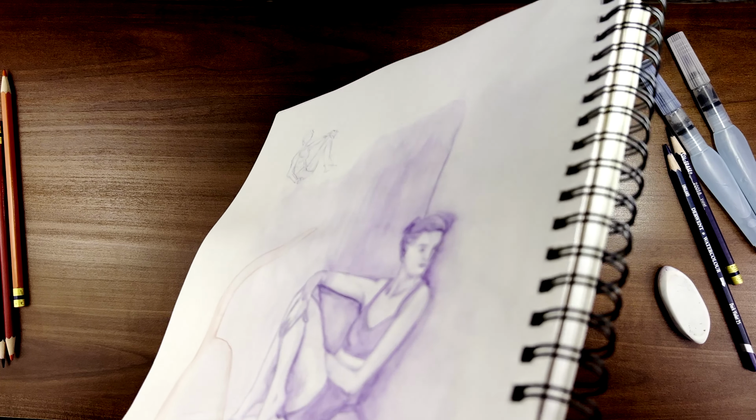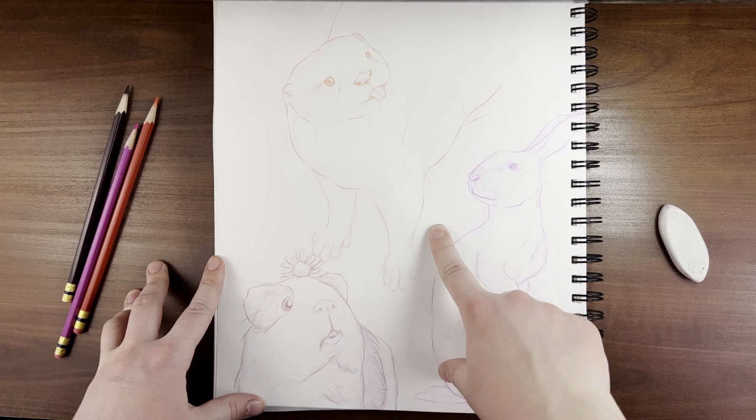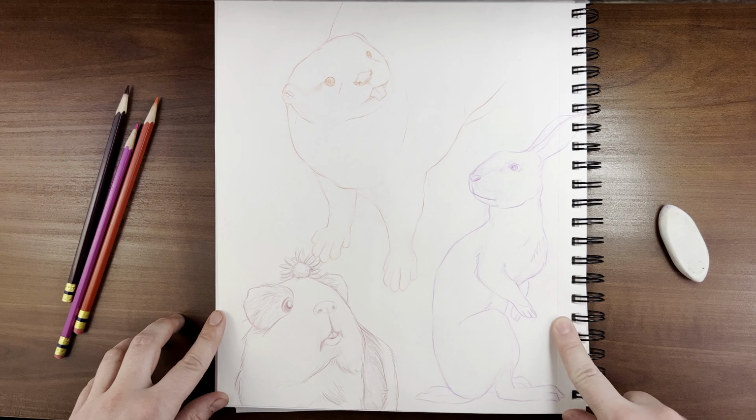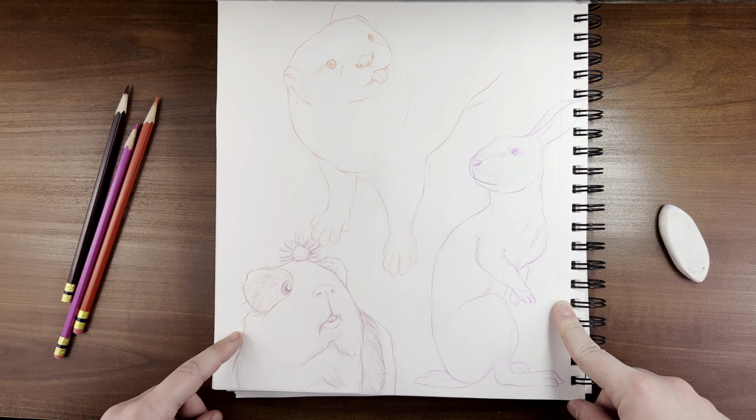On to the next one. All right, for the next days of Sketchmas, it was day 20, 21, and 22, and I drew a river otter, some kind of rabbit hair bunny dude, and then a long-haired guinea pig.